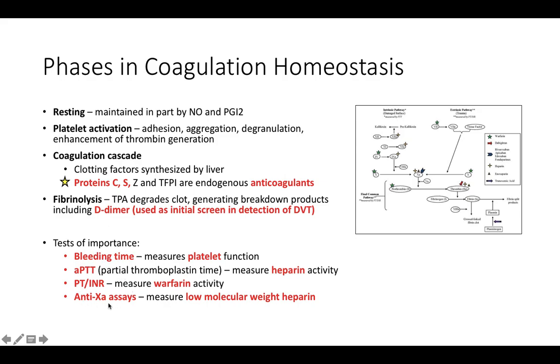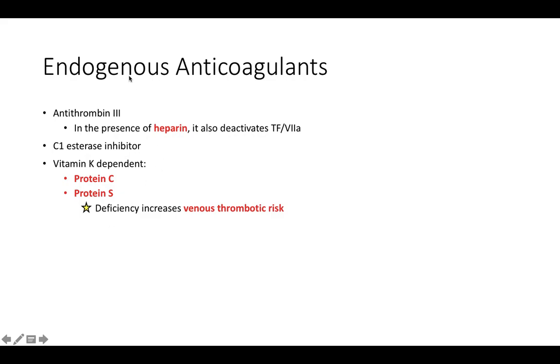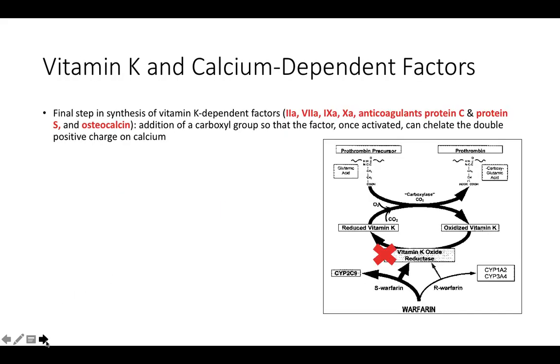And then your tests of importance. So your bleeding time is a measure of your platelet function. The partial thromboplastin time measures heparin activity. Your PT is a measure of warfarin activity. And then your anti-Xa assays are a measure of low molecular weight heparin. And then again, she made a big point about your vitamin K dependent anticoagulants being protein C and protein S, and a deficiency in these is going to increase your venous thrombotic risk.